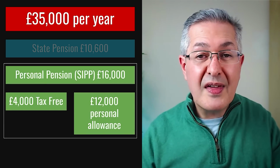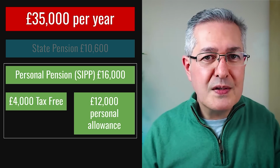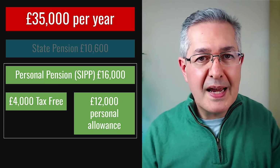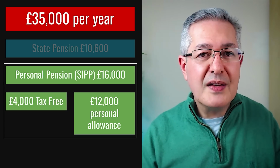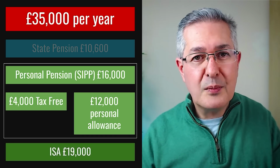And that's because the ISA is just savings, it's not income. So it actually turns out that a mixture of using your SIPP pot to draw down on combined with your ISA is much more tax efficient. So for example, you could draw £16,000 out from your SIPP pot. 25% of that would be tax-free, that's £4,000, and the remaining £12,000 would come under your personal allowance. So that means you wouldn't have to pay any tax. And then the difference between what you want, 35k, and what you get out of your SIPP could be topped up with a withdrawal from your ISA, in this case £19,000. So by combining your ISA savings with your SIPP drawdown, you can actually pay much less tax. That's assuming, of course, that you've got the ISA funds to draw on in the first place.